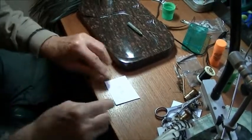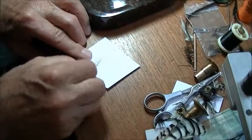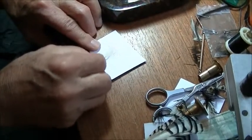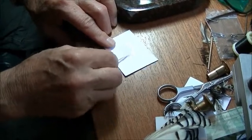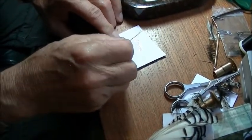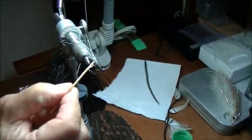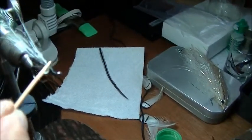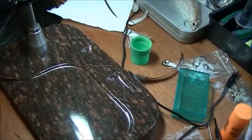So now I'm going to take a toothpick here. This is 5-minute epoxy, so I have a little bit of time. I'm going to mix this together. Now, Donna, I think I explained this to you. See, this would be too much to put on here. Can you see that, Enzo? See what I'm saying? It would start running. It's too much. You don't need a lot.